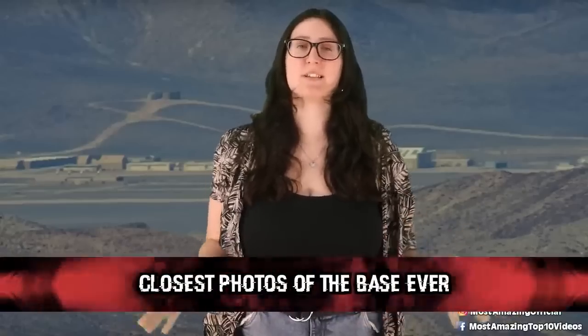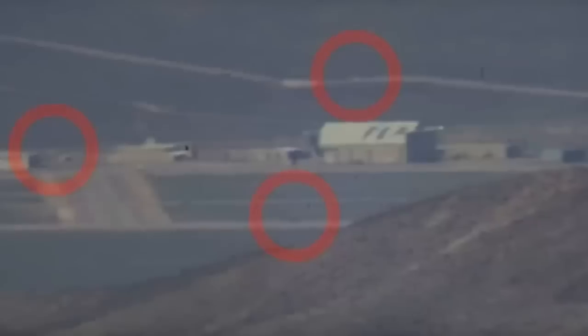Number 4, closest photos of the base ever. In 2017, Tim and Tracy of the UFO Seekers, who was mentioned before, hiked up the 1.4-mile high Tikaboo Peak, a mountain 25 miles opposite the mysterious military base, in order to capture the closest ever pictures of Area 51. From the peak of this mountain, the duo of UFO hunters used special telescopic lenses to get the clearest photographs of the buildings and vehicles inside the top secret government site. The Area 51 pictures taken show what looks like a water tower, several complexes, and vehicles moving around.